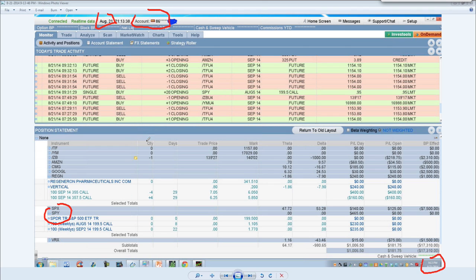And what we do is that we mix directional SPY. I trade weekly options on the SPY and the IWM, and I get in and out. I do 2-3 trades for the day, and so yesterday I did $465, and I substitute that SPY for the ES.